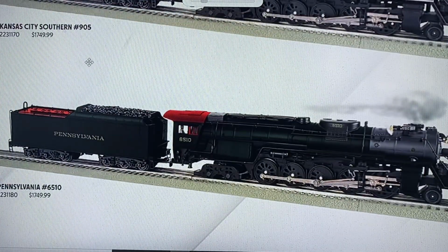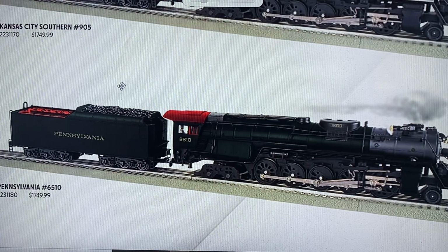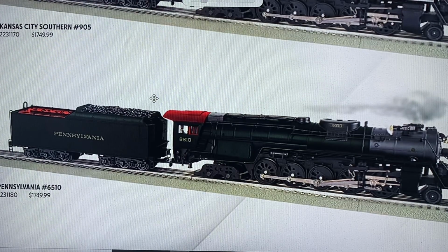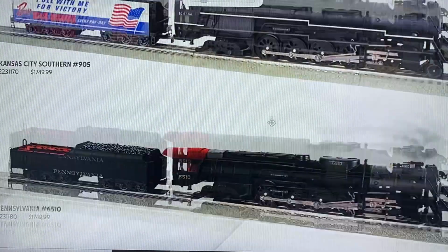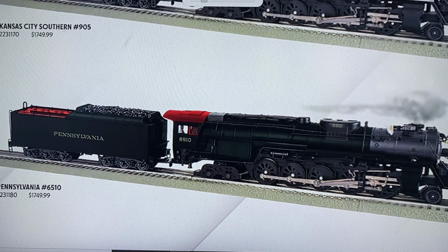Is this necessary? Listen, dude, you don't have to put Pennsylvania on everything. I know Pennsylvania had 2-10-4s. They didn't look like this. Why is this happening? I don't understand this. This is the rant I'm talking about. This is not necessary to do this in Pennsylvania. I'm sure people are going to buy it, but this is not necessary at all.